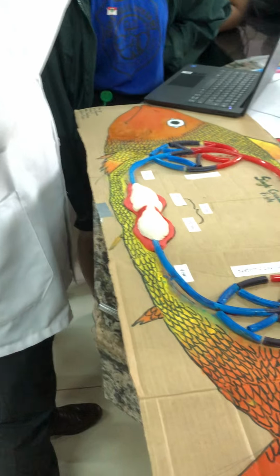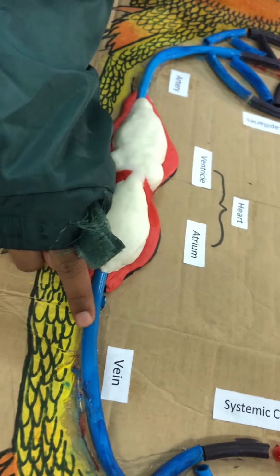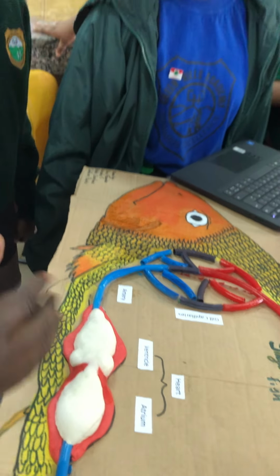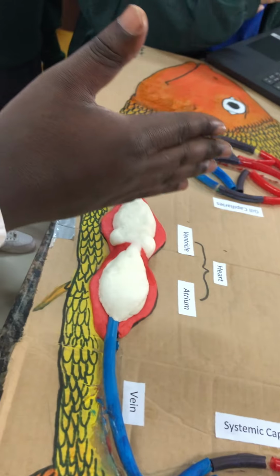However, when we look at blood, we say blood entering the heart. Where is the heart? Blood enters from the body through the veins and then into the atrium. I'm talking about the heart. Which chambers does blood enter? Returning to the heart, it enters the atrium, and then it gets out via the ventricles.